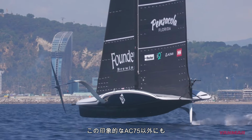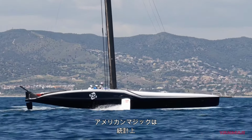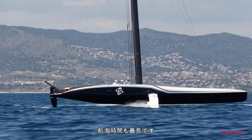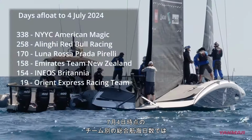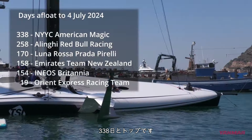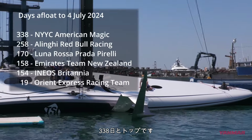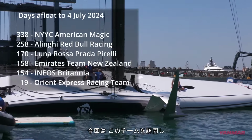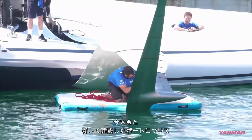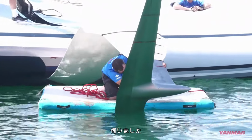Aside from their impressive AC-75, when you look at the statistics, American Magic have clocked up the most time on the water. By the 4th of July, the team was top of the table with an estimated 338 days afloat across all of their boats. So we went to have a chat with the team to find out how they were feeling about their campaign and their new boat.